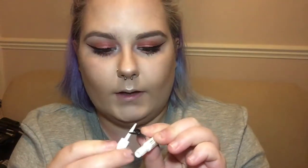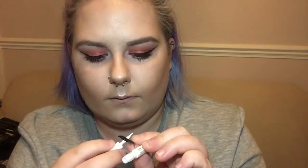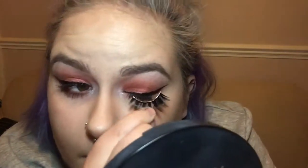This is the Allure Lash Fix. You're just going to take them off out of the packaging, and you want to put glue along the lash line. Leave them for a good maybe 15 seconds, and this just allows the glue to get tacky. Once the glue is tacky, you basically want to place them on your eye. So as you'd guess, you put them on your lash line, just like so.